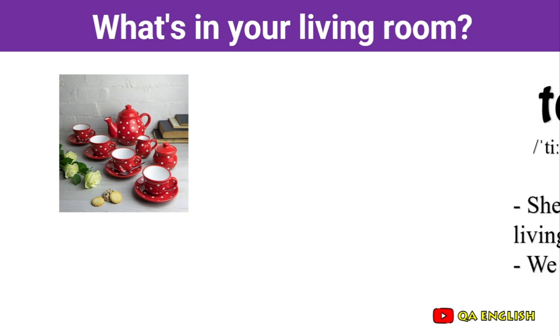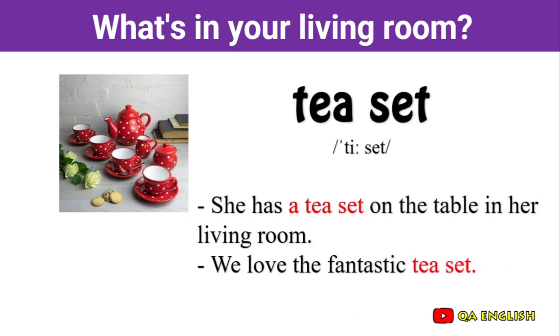Tea set. She has a tea set on the table in her living room. We love the fantastic tea set.